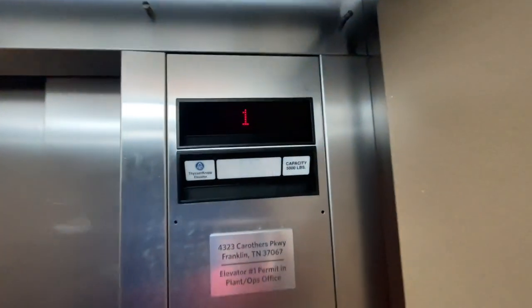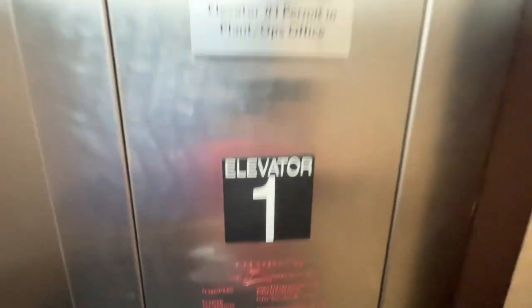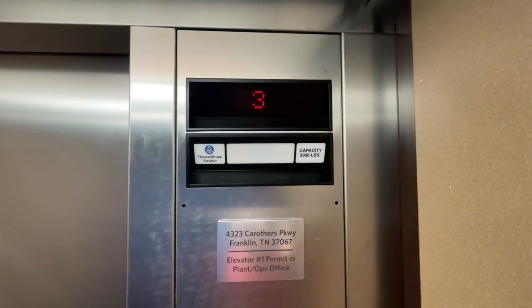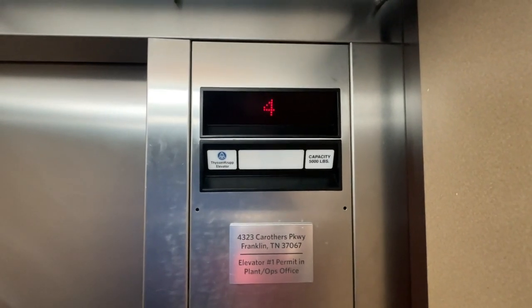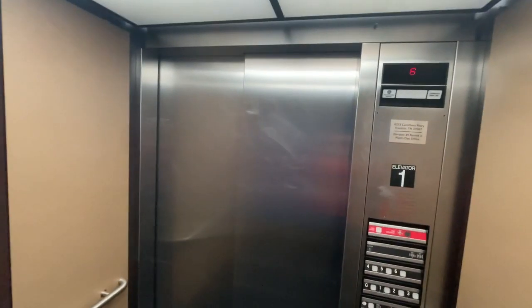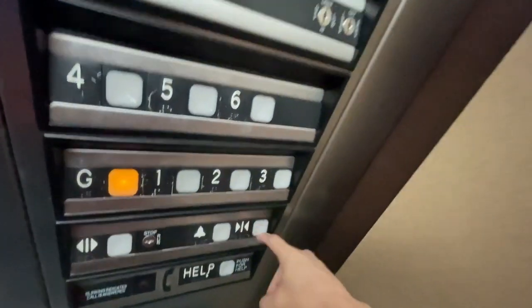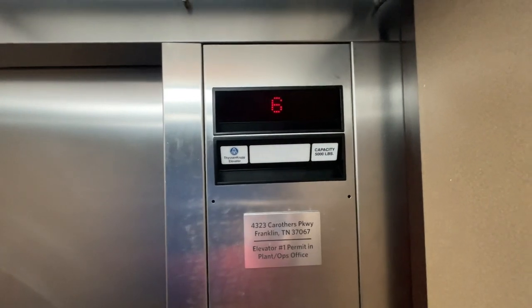Here we go back up to 6 now. This is elevator 1. Here we are back up at 6. We'll go down to the ground, and in the tour, show you all the indicators.